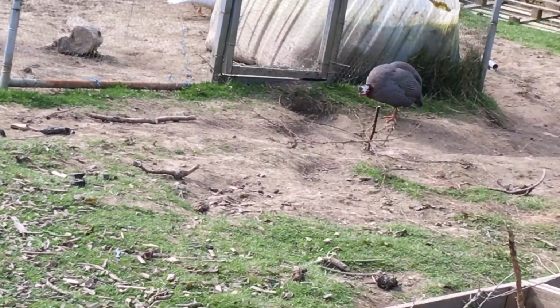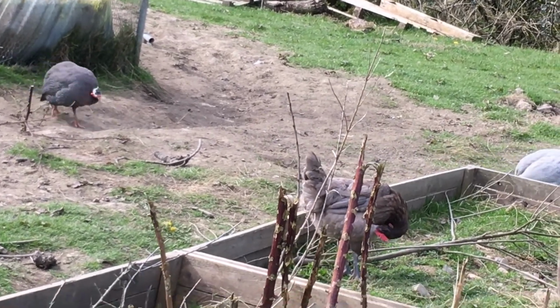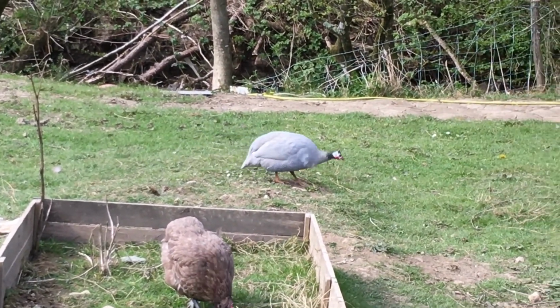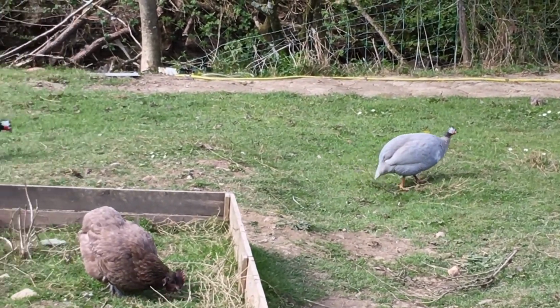And there we are, Stanley and Lavender together pretty much. The guinea fowl just do their own thing anyway, really. We just feed them and make sure there's water for them, and they just do what guinea fowl do, I guess.